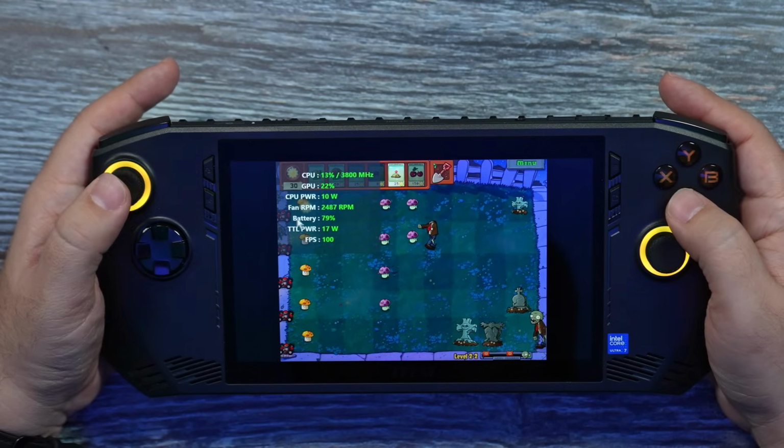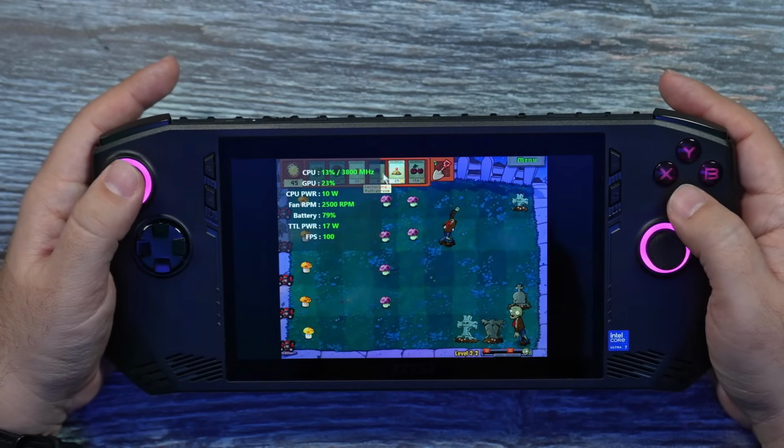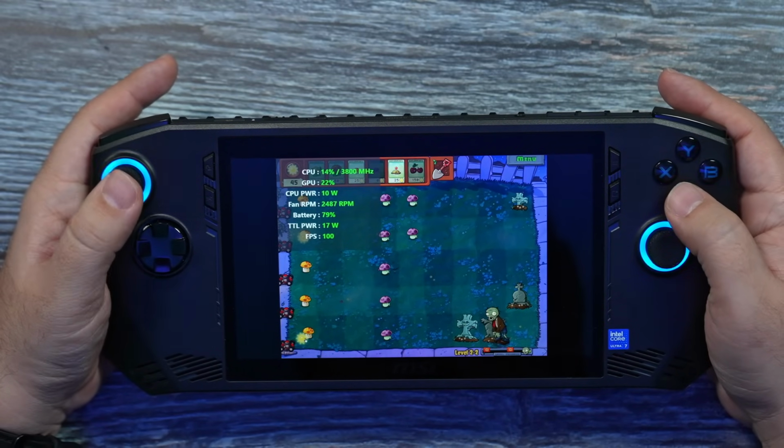I really like this aspect, and honestly, for the person that doesn't have a lot of time to game, this is something that I really like the movement of, so I can play on the go when I do have time. That being said, I'm going to be trying out a new format today called the good and the bad. So this is the good and the bad of the MSI Claw.